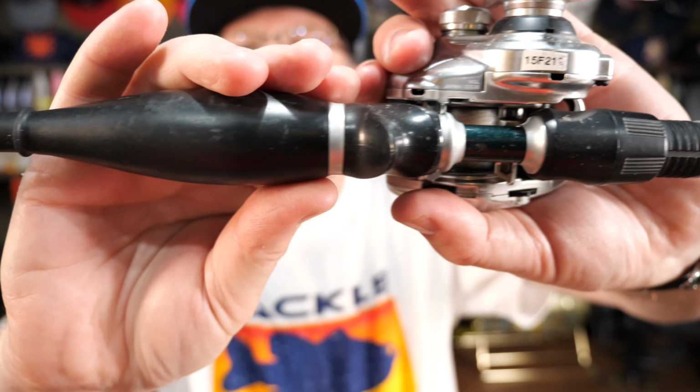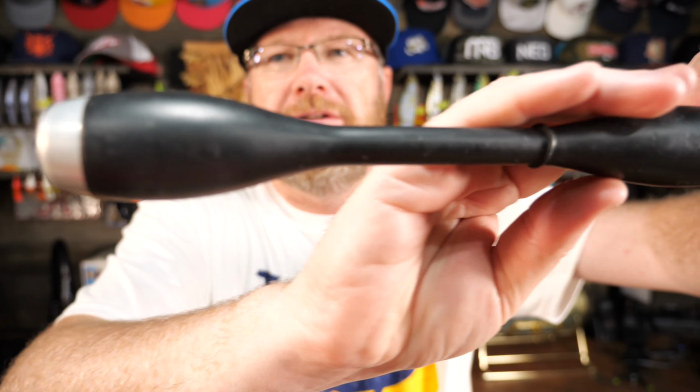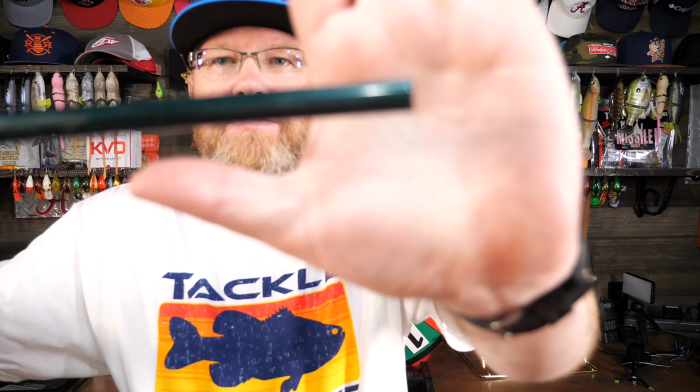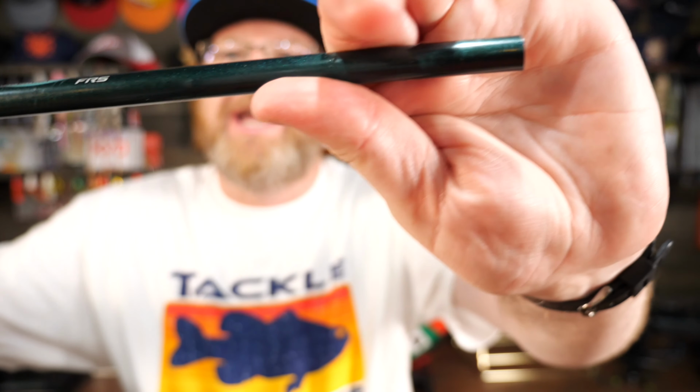I am a sucker for high-end rods. So this rod is high-end. The St. Croix Legend Extreme is my favorite rod. And this is partially why, this handle. This handle is amazing. But let me show you something about this rod. Wah, wah. Yeah, that's right. It's in two pieces. It's broken. This is my favorite rod.